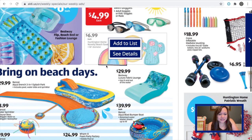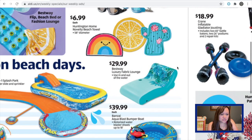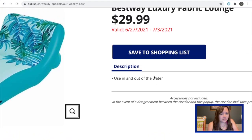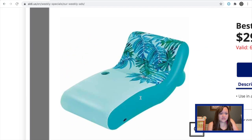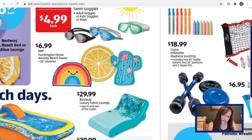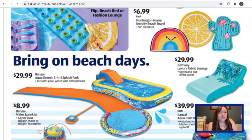All right, $29.99 for the Best Way Luxury Fabric Lounge. Oh, and look, it has monstera leaves or palm leaves on there, and I think a cup holder as well. Yeah, use in or out of the water. Oh, that's cool. So you could put it in your backyard, maybe take it to the beach. It does look kind of big and clunky though. $29.99 is kind of up there. If you're looking for something specifically like this though, it might be worth it.